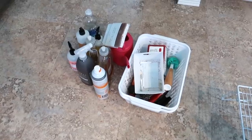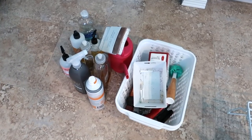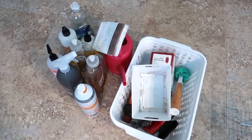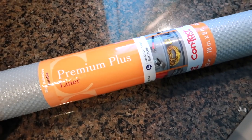This is everything I'm going to be taking out of the cabinet. The cleaning products will go in our closet, the watering can to the garage, and then these baskets will probably get donated and some of those things will get tossed just because they're gross. But I am getting rid of quite a bit of stuff.